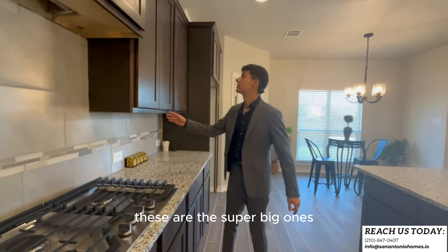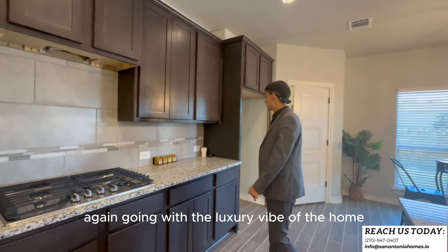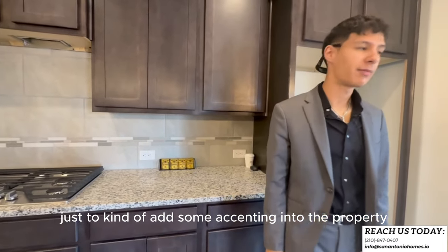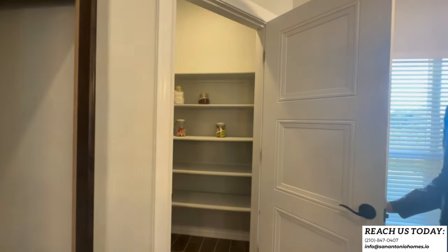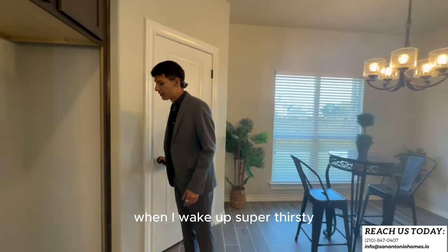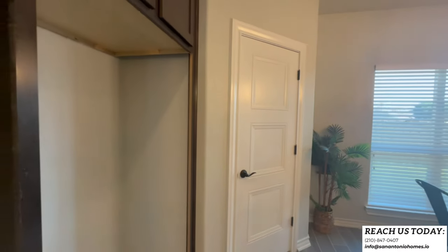These are the super big ones. These are at least 42 inches. So you get that nice grand appeal, again, going with the luxury vibe of the home. Nice black splash that you got right here just to add some accenting into the property. Right here, walk-in pantry. Big enough for all those midnight snacks that you can crave. I know I get some cravings in the middle of the night when I wake up super thirsty. This is the cutout for your fridge, so your fridge would go right there.